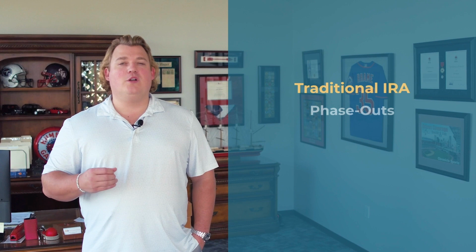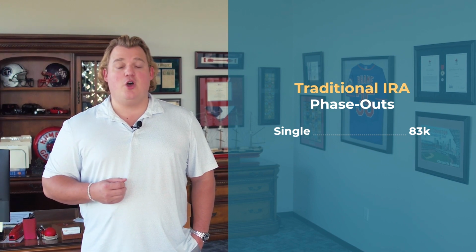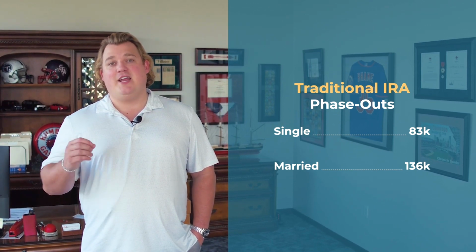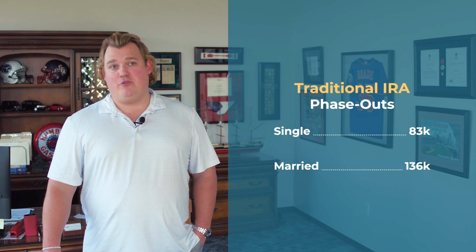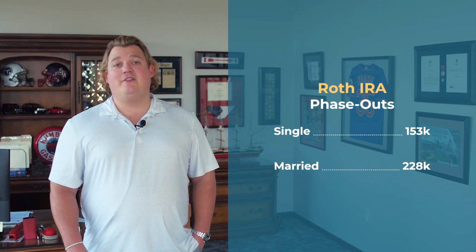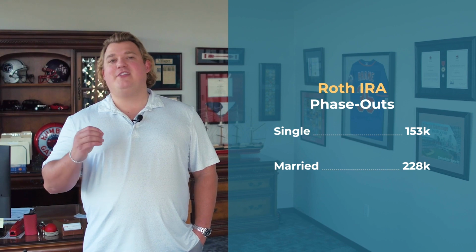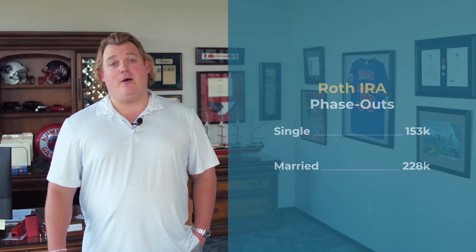There are also differences in eligibility for contributions to these types of accounts. For 2023, once a single individual has a modified adjusted gross income above $83,000, or a married individual exceeds $136,000, they cannot deduct a traditional IRA contribution if they also have access to a 401k plan or a similar plan through their employer. For Roth IRAs, contributions are entirely disallowed for single individuals with a modified adjusted gross income over $153,000 and married individuals with a modified adjusted gross income over $228,000.